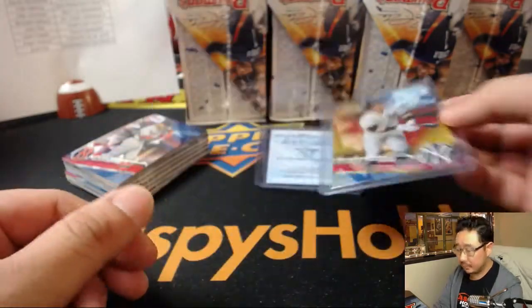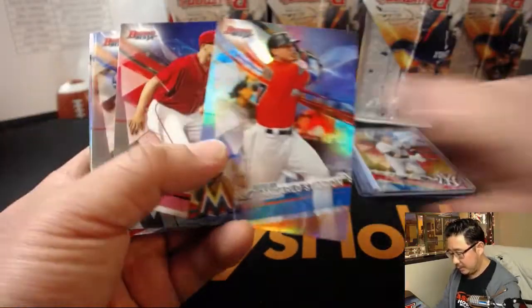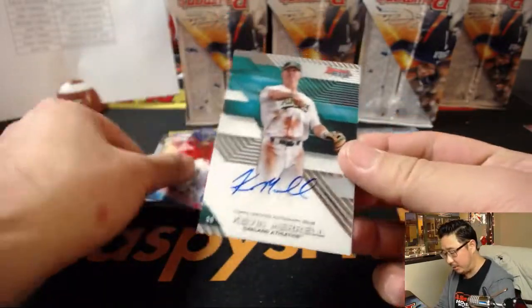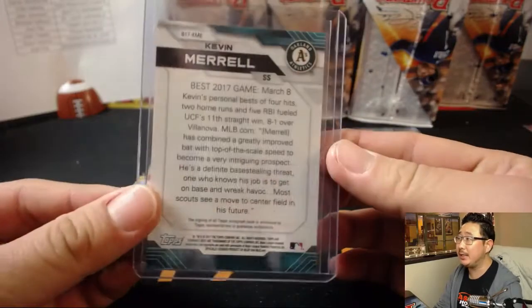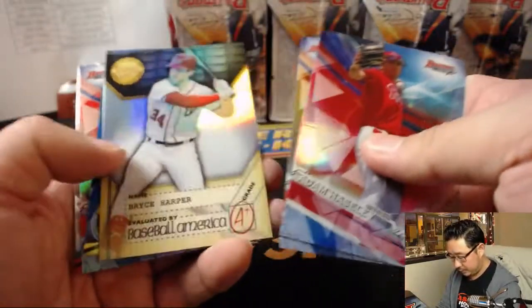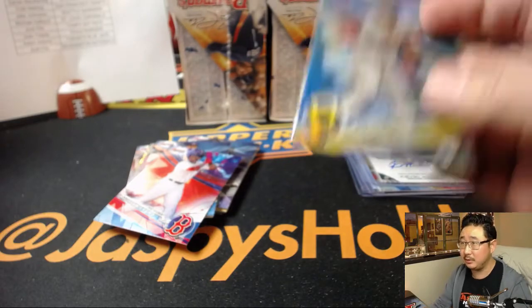Yeah, hey, Bowman's Best does look nice, right? They sharpened up the design from last year. Looks really good. Kevin Merrill for the Oakland A's, that'll also be for JKJ. There's Josh Bell to 150 for the Pirates. That'll be for Michael Gallucci, that steel curtain.